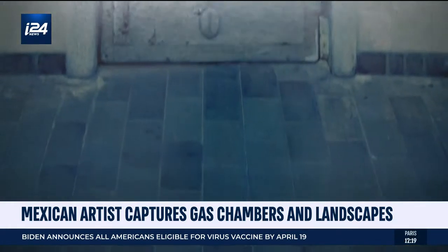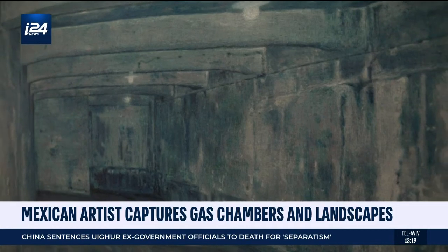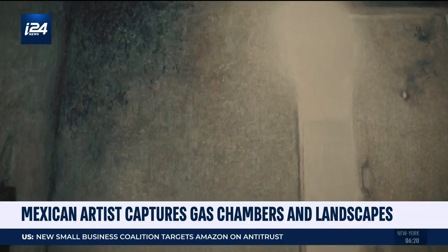In some of the gas chambers, there occurred a chemical reaction between the cyanide that was contained in the Zyklon B, the cyanide combined with the iron in the walls, and formed this compound that is called ferrocyanide. It's a very, very intense blue.